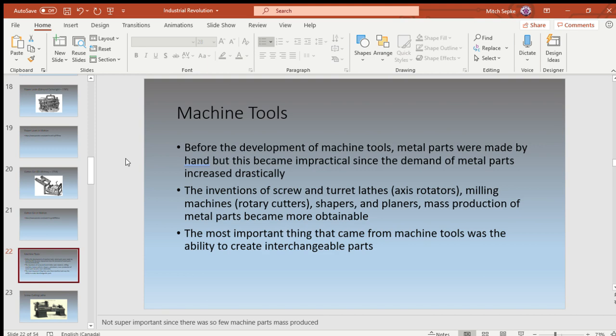So there are more than just these machines being built, right? You have screws being invented. You have rotary cutters. You have shapers. You have planers. You have all of these things that make metal parts more obtainable, right? So if you have something that breaks down, you can easily replace it, right? So that helps as well, right?